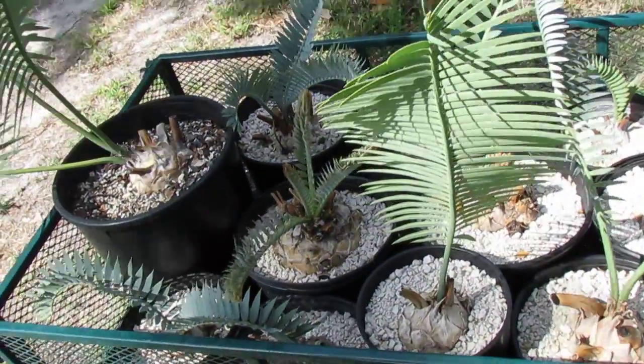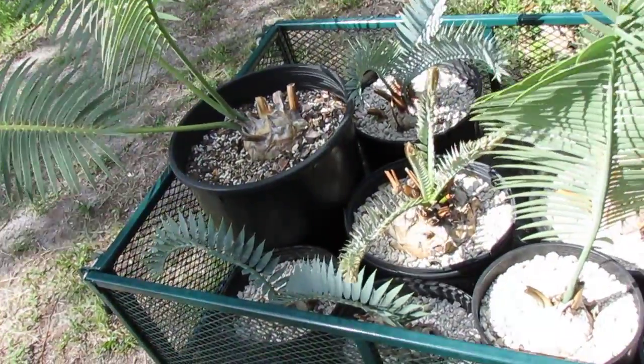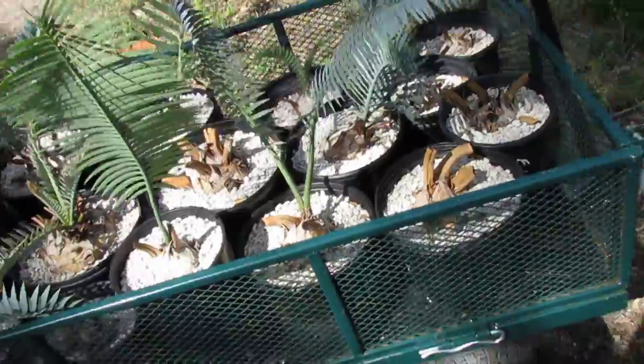There are botanical gardens that properly try to conserve cycads. They will pollinate them. There's many guys out in California, some in Florida, although California is doing a much better job because they do better there. So anyways, those are the cycads.